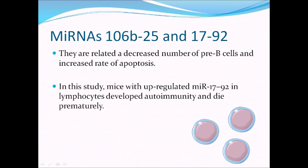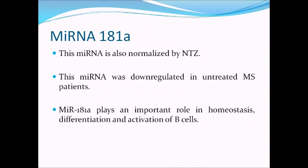These two important clusters are related to a decreased number of pre-B cells and mature B cells and an increased rate of apoptosis of B lymphocytes. In this study, mice with upregulated microRNA 17-92 in lymphocytes developed autoimmunity and died prematurely. This microRNA is also normalized by this drug. This microRNA was downregulated in MS patients, and it plays an important role in homeostasis, differentiation, and inactivation of B cells.